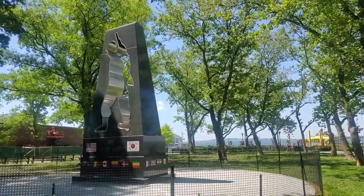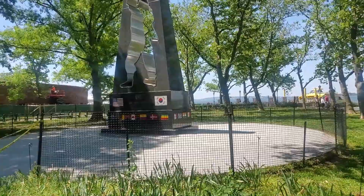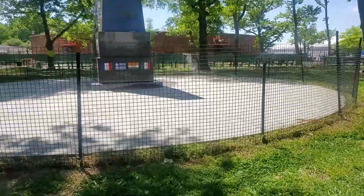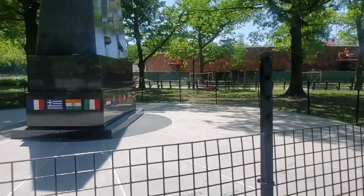And you can see all around the base, I'm gonna actually walk around, you have these mosaics. Those flags are mosaics, and that is all of the countries that were involved in this conflict. Let me hop up here and see if I can get closer. There we go. So all the way around.